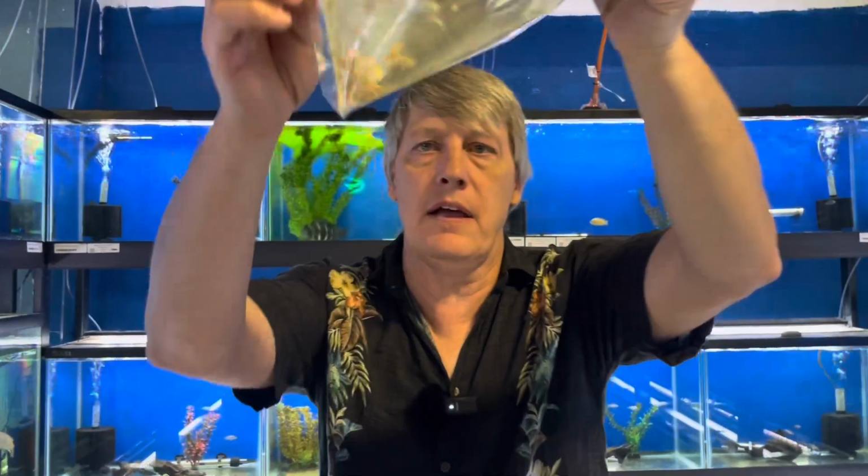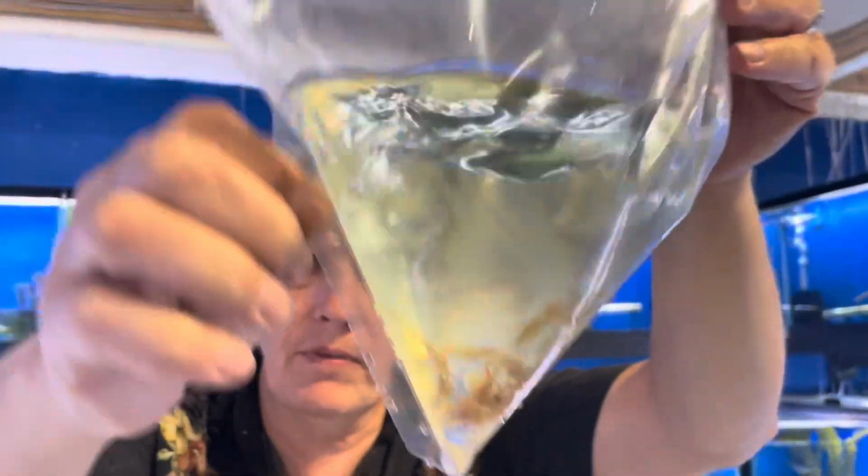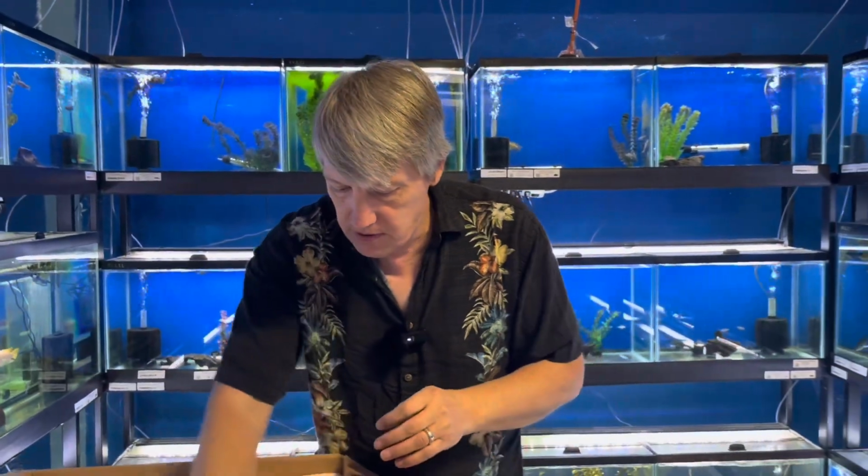And frogs. Been selling a lot of these little albino frogs. I got a whole nother batch. Looks like one of them didn't make the trip. Can you imagine a frog that croaked?